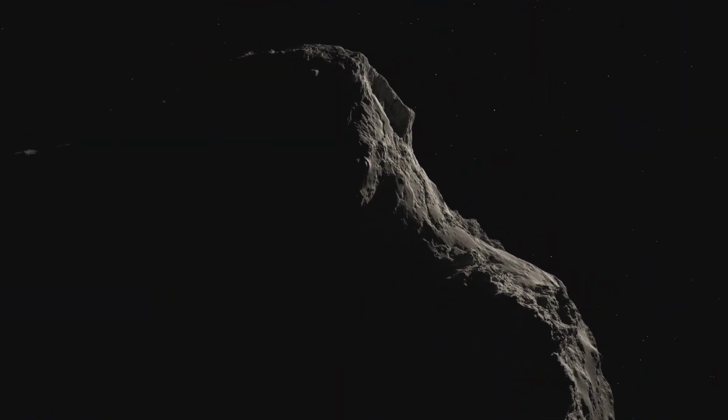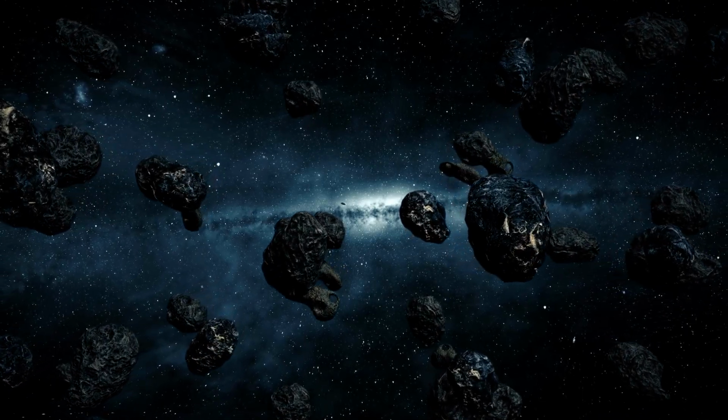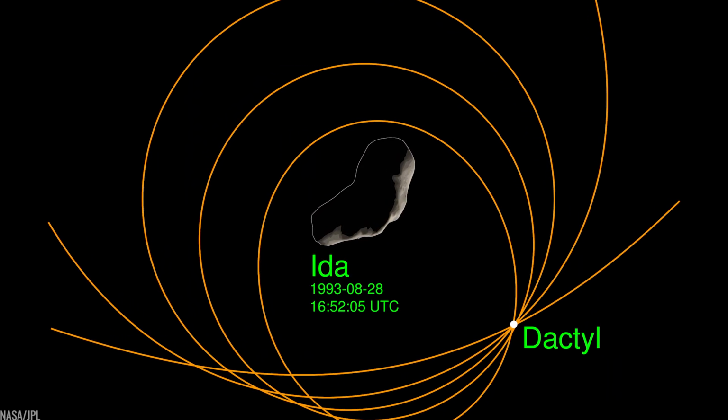Models suggest it should have been destroyed by asteroid impacts long ago. Dactyl's longevity might be explained by a younger Coronis family, or by Dactyl surviving and reforming after a disruptive impact, as observed by NASA, giving it its current shape.